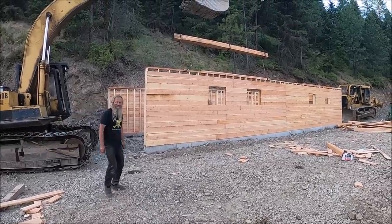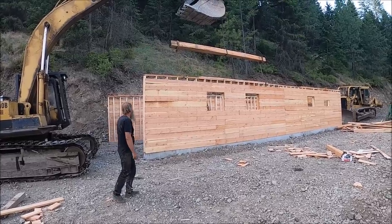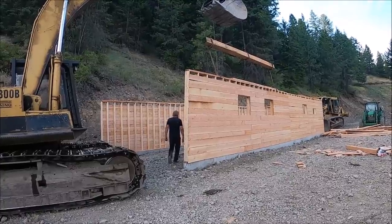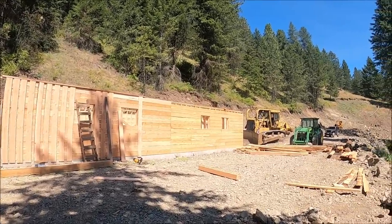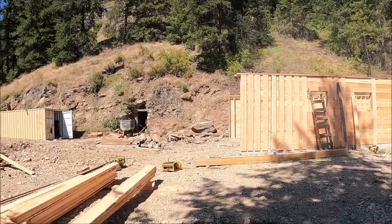We have all the walls up of our museum. Yeah, and only one incident that nobody was killed or injured in. Pretty cool to have a building up here. We showed up this morning and our building is still standing. So awesome. We're having a cleanup day today.